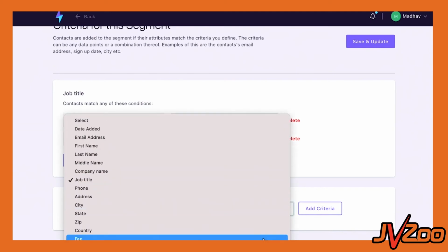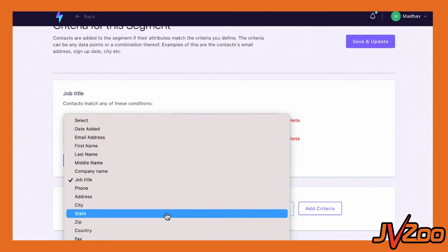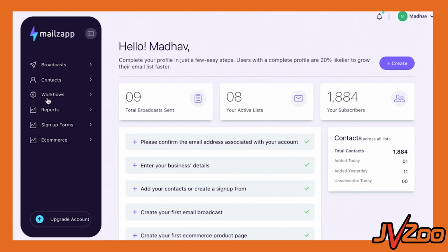So there are lots of things. You can go by country, by city. So you want to target a segment of people. If you're selling tacos only in, let's say, Houston, Texas, then that's where this is, or state. You can do all these kinds of things with list segments. And then while sending the email out, you can send it only to those.